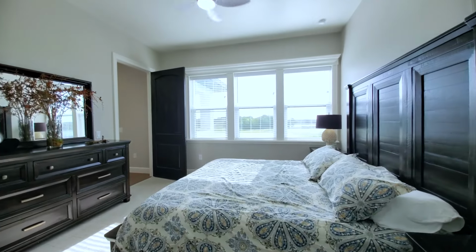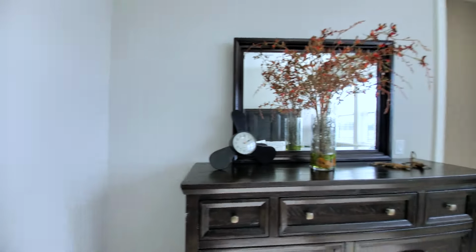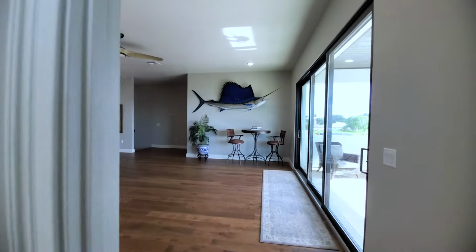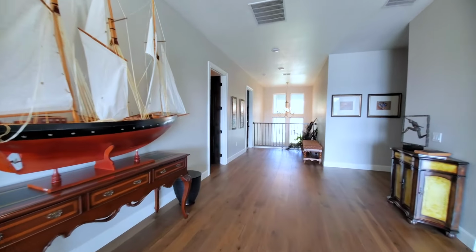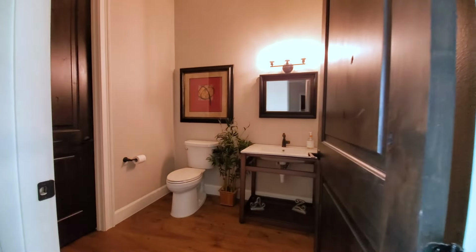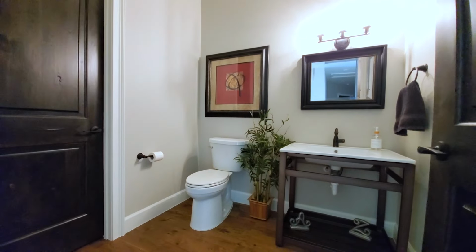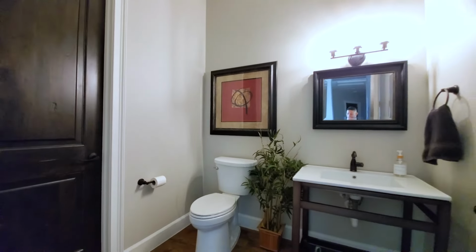Three oversized windows overlooking that land, the pond, the lake, Lake AJ, and then you have your walk-in closet. Let's go down the hall. A few more rooms here. Another powder station that connects into this closet. HVAC. All right, so this is just the powder room. Nice powder room.